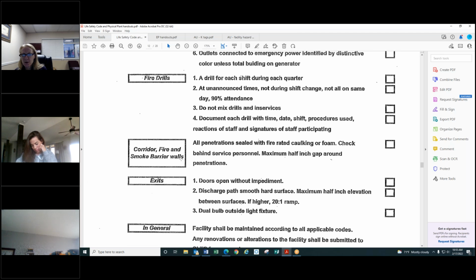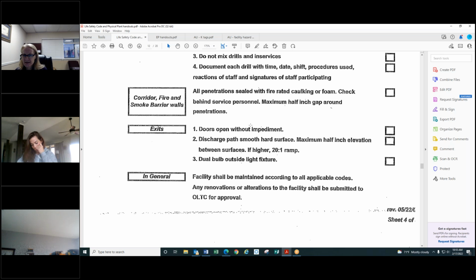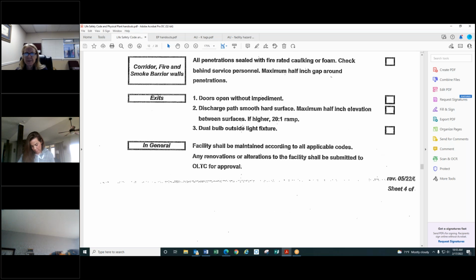Corridor, fire, and smoke barrier walls. Again, be sure there are no penetrations that haven't been caulked with the fire caulk. Exits, there can't be anything impeding the path. The discharge path must be a smooth, hard surface. The dual bulbs, mentioned that earlier, so there has to be at least two lights outside every exit so that if one fails, the other one can still provide lighting.